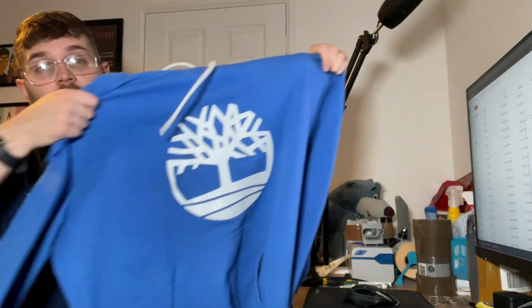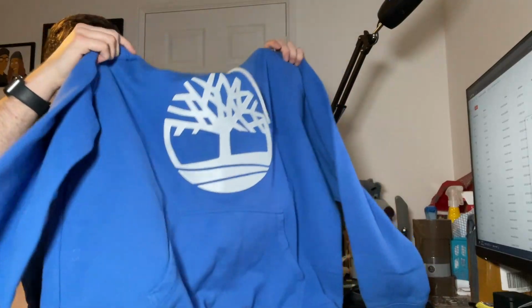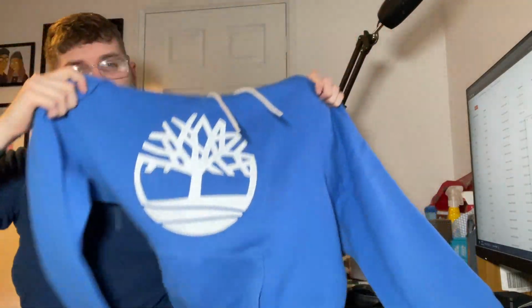We got a really nice Timberland hoodie with a huge 3D logo. It's like a rubber print on it. Really nice, really cool, really good condition. You can tell just by the weight of it that it is decent and it's genuine.